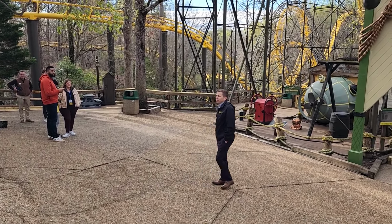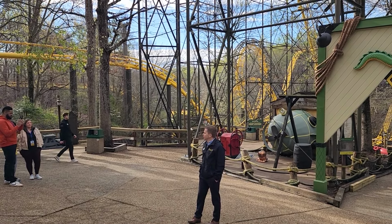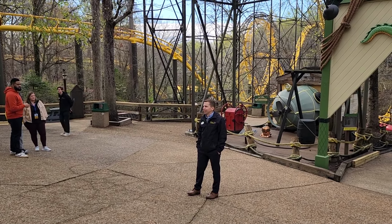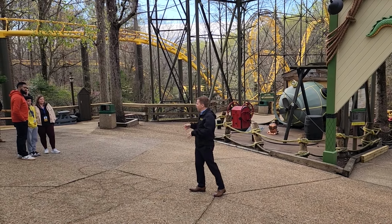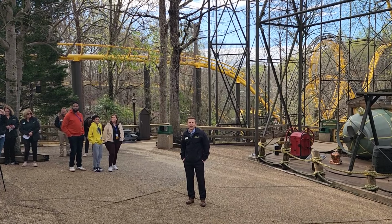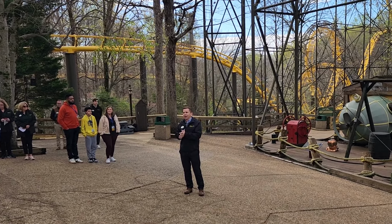Great group. Thanks for coming out, and very exciting to be here with Loch Ness. Some of you might have been here when we celebrated the 40th anniversary. I remember it. We did a big 40th anniversary celebration, and here we are now, relaunching the ride. So the Loch Ness legend lives on.